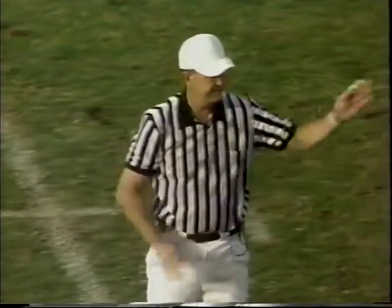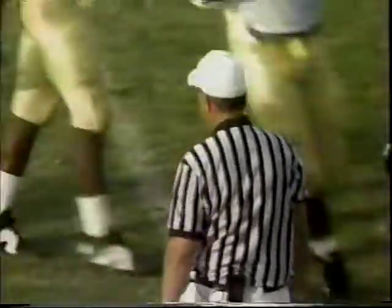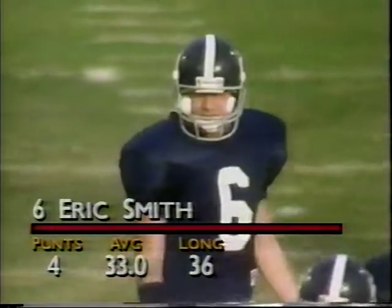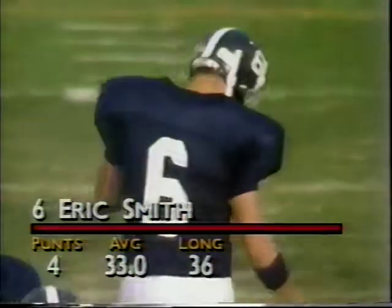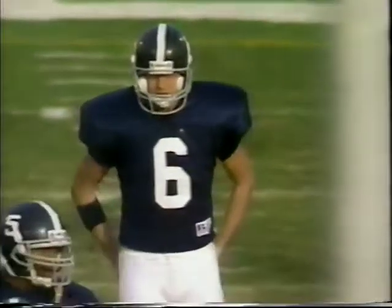Delay of game, offense. Still fourth down. So a fourth down. They'll use up 5 more yards, which will back Smith up. Eric Smith, that's not going to bother him much. A little below his average of the season, only averaging 33 on his 4 kicks. 36 yards so far, his longest of the afternoon.